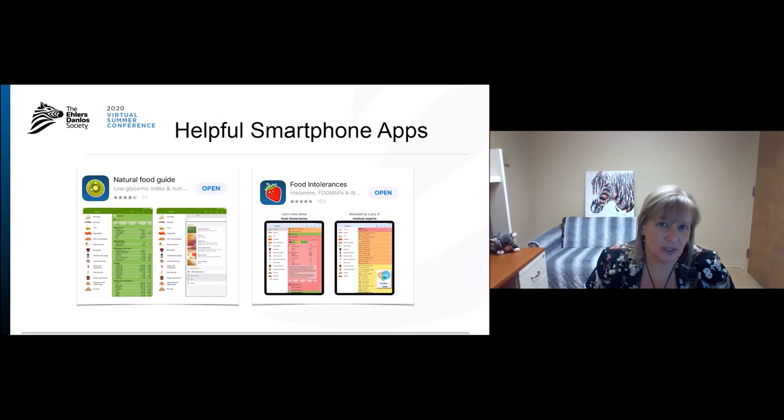Here are two very helpful smartphone apps. I think it's important for people to find and use resources to become familiar with nutritional content of foods. Not all foods have labels, and this app, The Natural Food Guide, will help you to understand what kind of nutrient value there is in pure foods, things like fruits, vegetables, meats, things that don't come with a label on them.